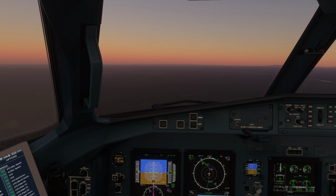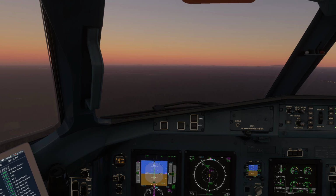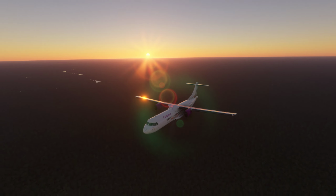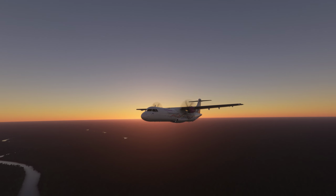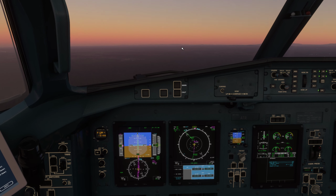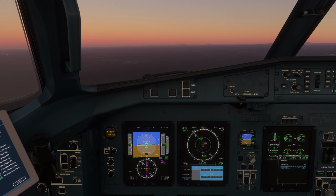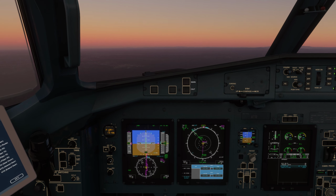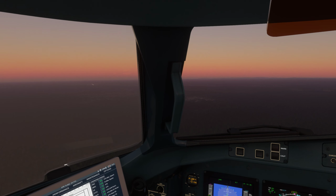I'm actually low a little early. There's the field over there. I'm low a little early, but my last two approaches were unstabilized because VNav, I was using VNav path mode and it just had me way too high. Not paying attention to my altimeter setting either.